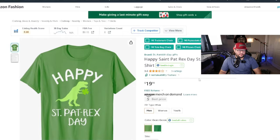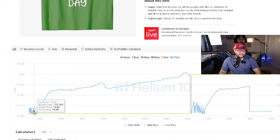If we come down to the all-time sales, you're going to see that it does, hey, look at that, it makes sales. It's consistently making sales all the way from February. That seems to be where the demand is, and then it starts to trend down. And I'm pretty sure there are some selling right now that are just top sellers.